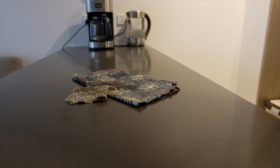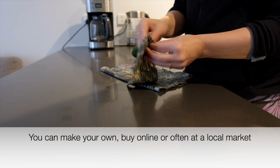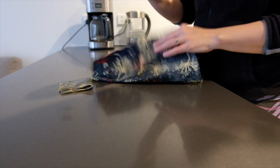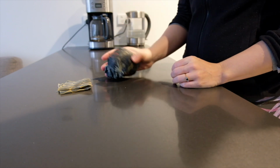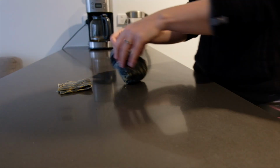Instead of using wraps or cling wrap or plastic, you can use beeswax wraps. I've been using this for years, a few different versions. They don't last forever, but they are organic and they are fantastic at keeping your food fresh. We eat a lot of avocado. This one's not cut up, but even if you have half an avocado and you wrap it in beeswax wraps, it will last great in the fridge. So I highly recommend beeswax wraps.